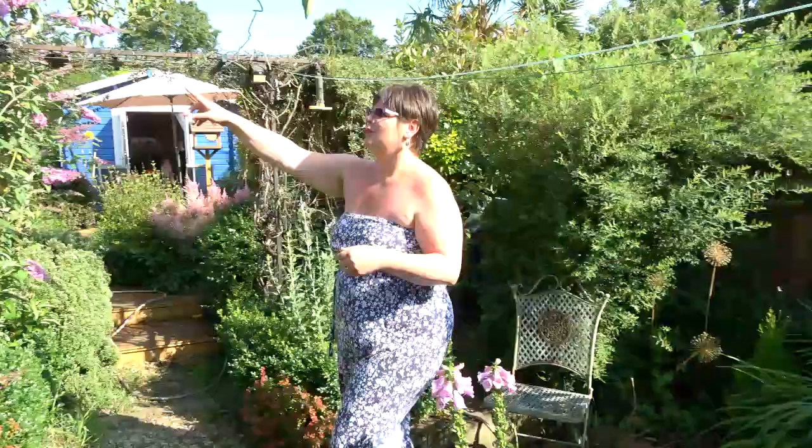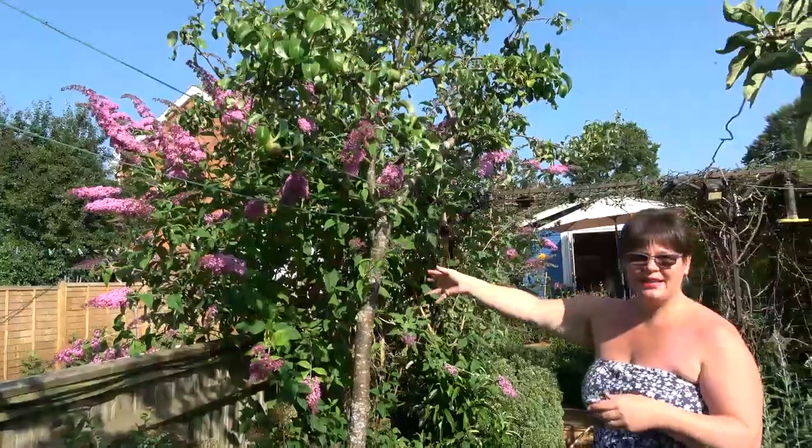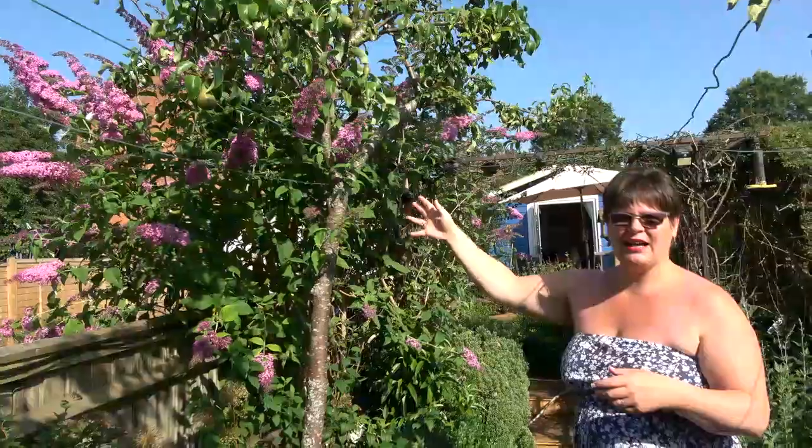It is now nice because our garden is complete in terms of honouring our pets, because the pear tree here, the conference pear tree here, this honours Betty, my first ever cat.